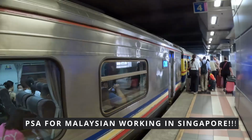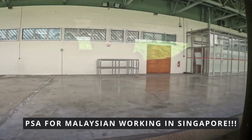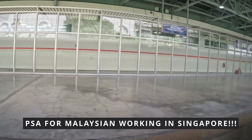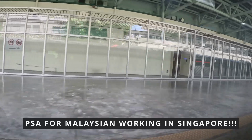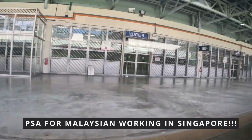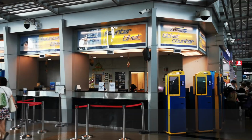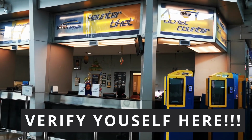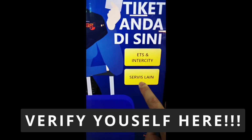Announcement for all Malaysians who are working in Singapore and commute using KTM daily to enter Singapore. Did you know, starting 1st of August, when you're going back to Johor, you only pay 5 ringgit instead of 5 dollars to go back to Johor? First, you will need to register yourself as a Malaysian through the KTM app and make sure you register using your NRIC number into the app and verify it either at the counter or at the self-service kiosk at ICQ.